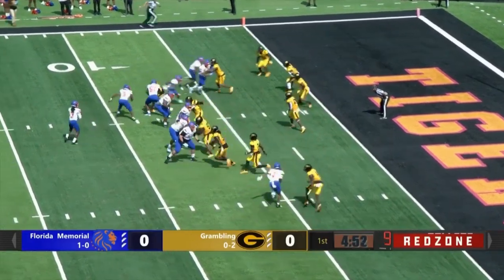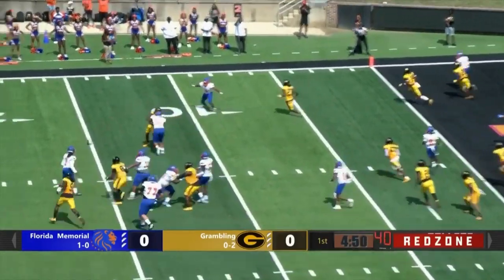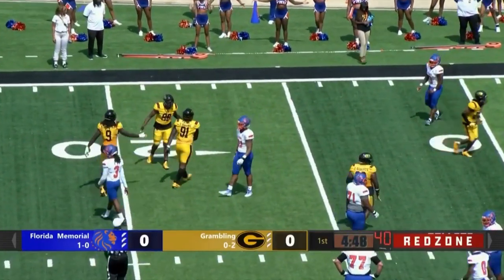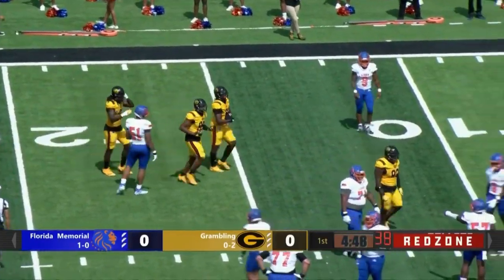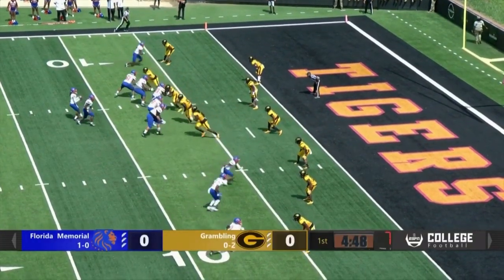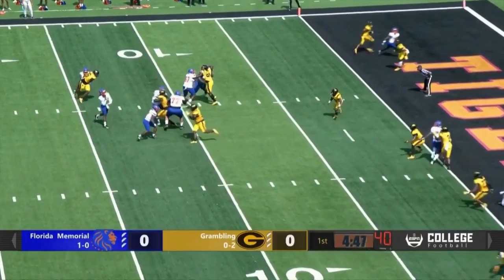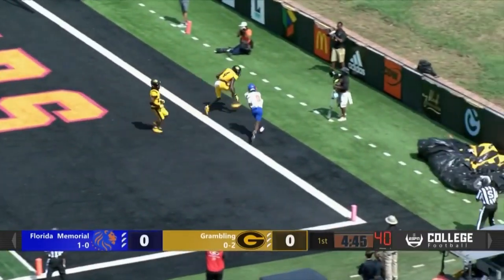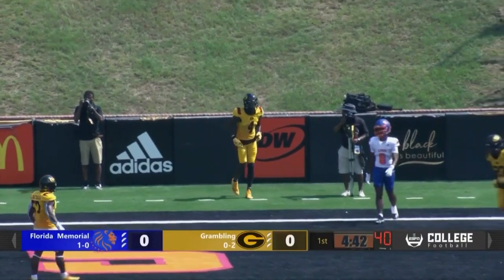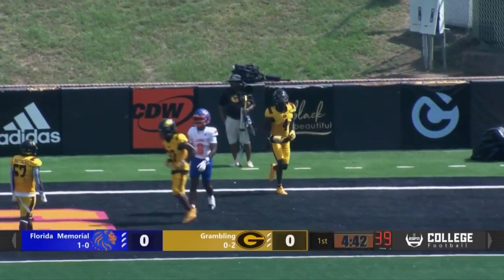2nd and goal to go now. Smith looking to his left, and the pass is blocked down. A good block by the Grambling Tigers on defense. That was number 98, Jaden Harden, to Smith's right. And Smith is going to pass it. Fires into the end zone and is tipped away. A fine play by Cedric Anderson, who got his hands on it and knocked that.